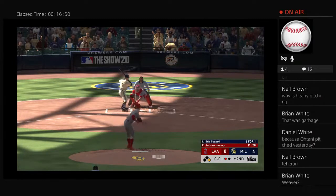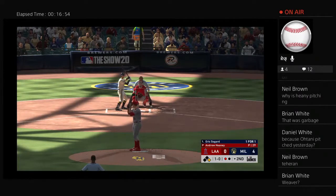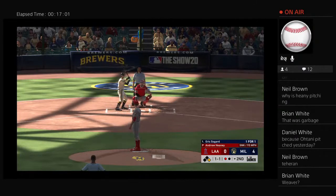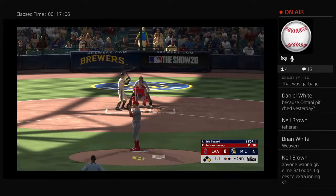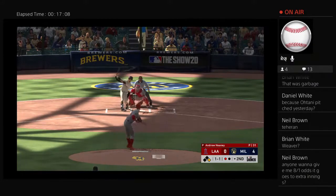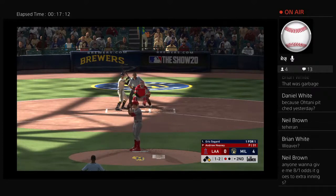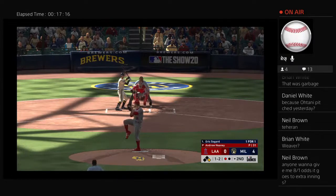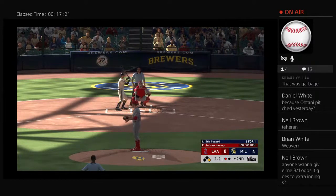Ready to deliver. Here's the first pitch. A ball and no strikes. A 1-1 count to the Brewers leadoff man. Runner at first here, one man out. Well outside with the curveball for a ball.